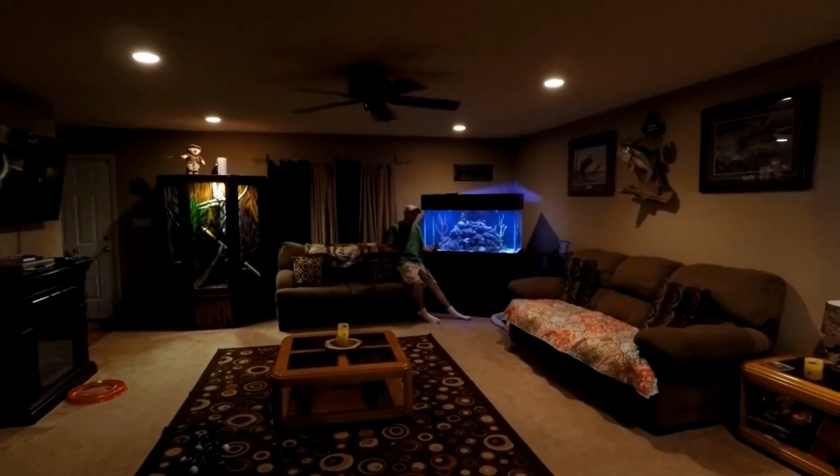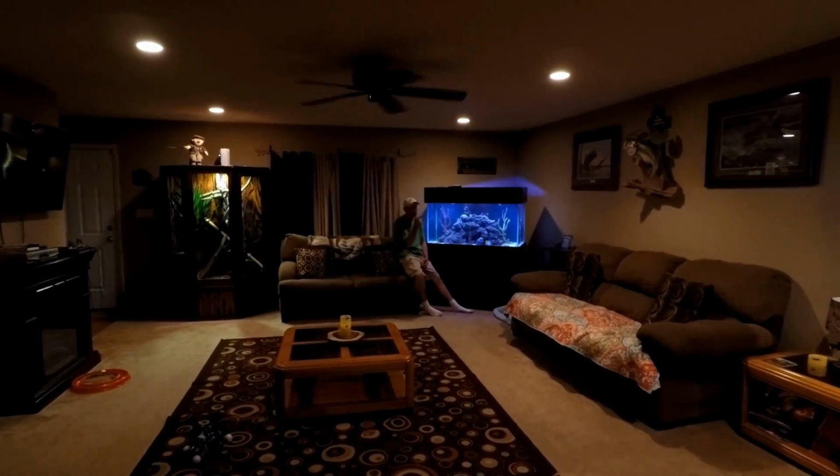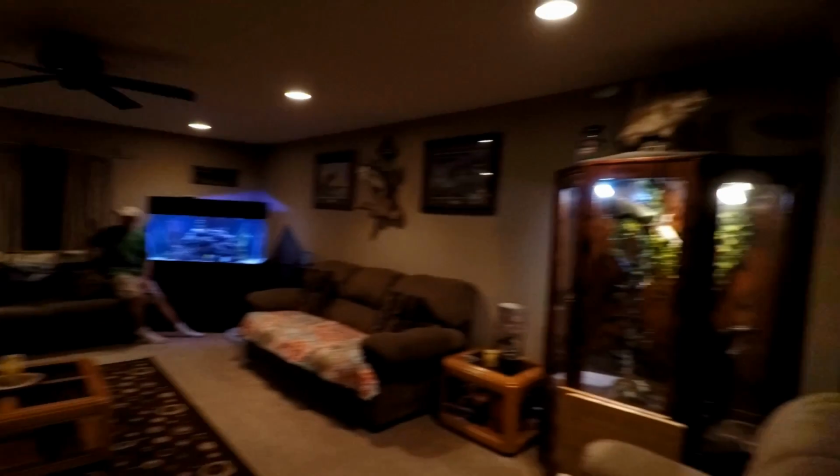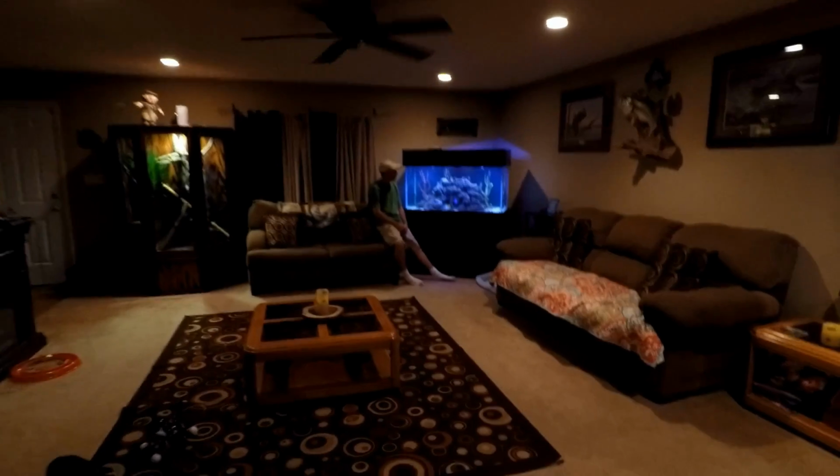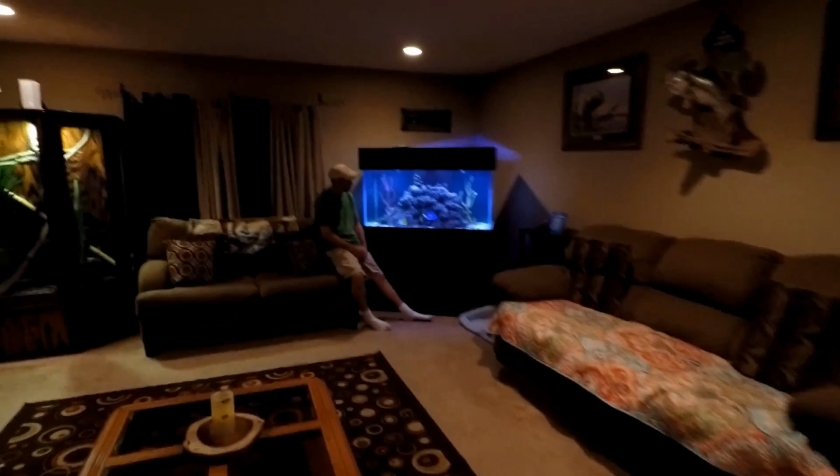The other three things that we really ain't showed any love to would be the iguana, the saltwater fish tank, and the frill. And then that tank in the corner, that's something else we'll get into. But saltwater fish are doing great, guys.